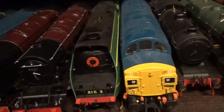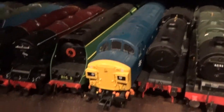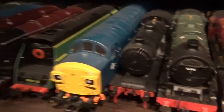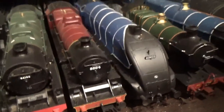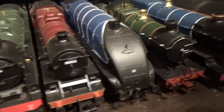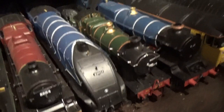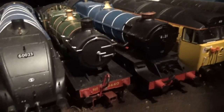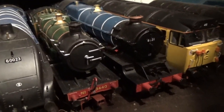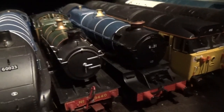We have the Heljan Merchant Navy, Royal Mail. The Bachmann Class 40 in the BR blue livery with the split headcode boxes. The D16, the Royal Scots, the Rifle Brigade. We have the Bachmann Jubilee, that one's called Nelson, in the LMS crimson livery. We have my other Hornby A4, Golden Eagle, in the express passenger blue. We have 3440 City of Truro, Bachmann model, one of my most treasured models I have in my collection.